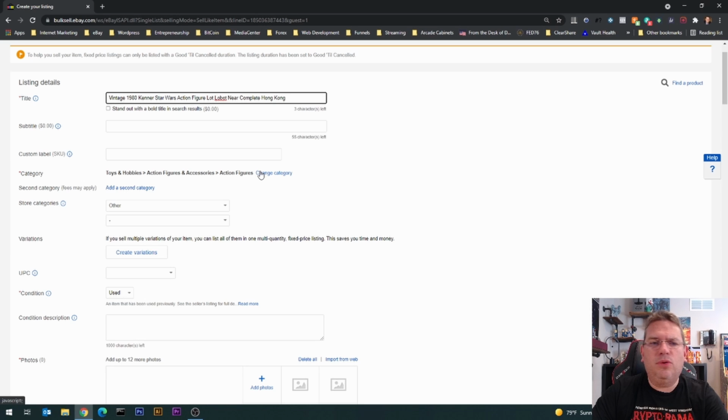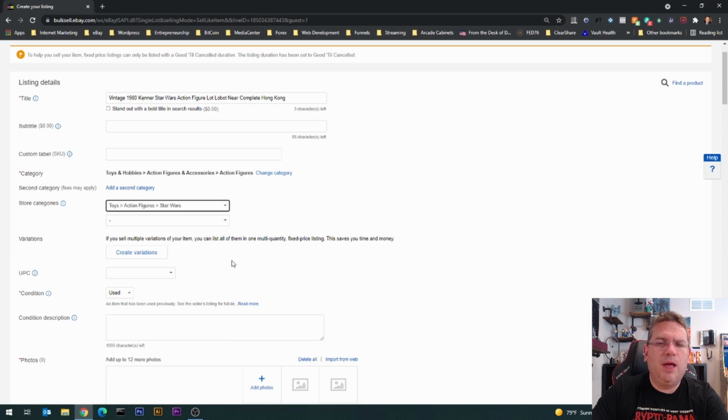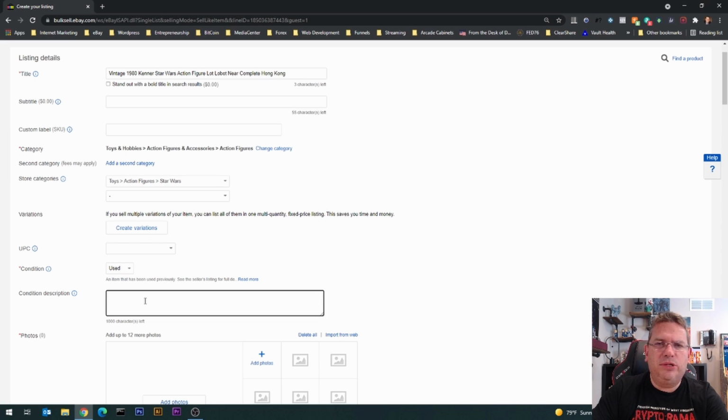Now, because I'm a store on eBay, I can click a category, which I've already created for Star Wars figures. You don't have to do that. I just do that so that when people come visit my eBay store, all the stuff is categorized. And then you put the condition is used. And then condition description shows up underneath of the condition. And this is for people who don't scroll down to the condition description section. They just read the top and they click buy or whatever.